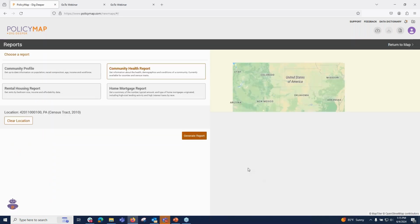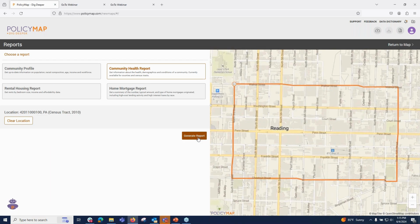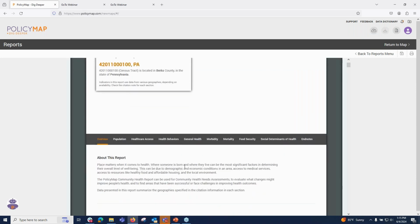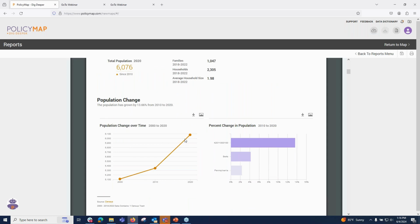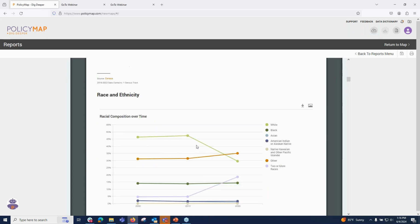The community health report gives a lot of information about the demographics in the place, the health conditions that it's facing, and so on. It loads, and as you can see, it has a population section, a healthcare access section, health behaviors, general health. It shows us the area that we're looking at on the map. And it is a very detailed report that tells us that the population is on the rise in this area. It tells us that the age of the population is working adults, as well as a good chunk is under the age of 18.